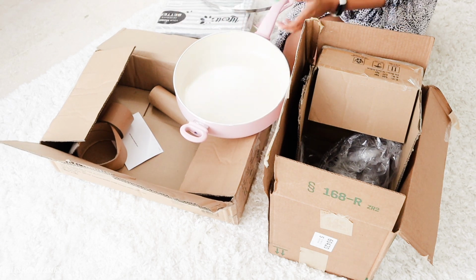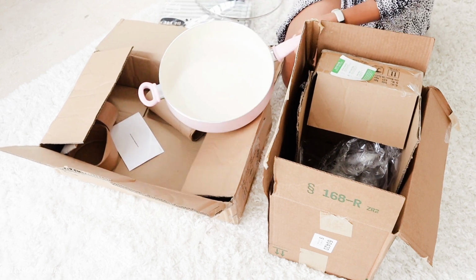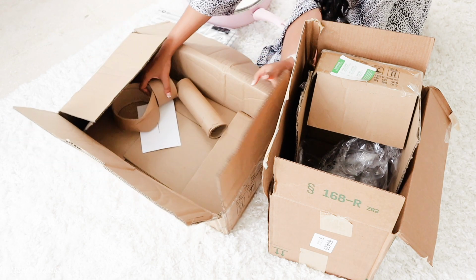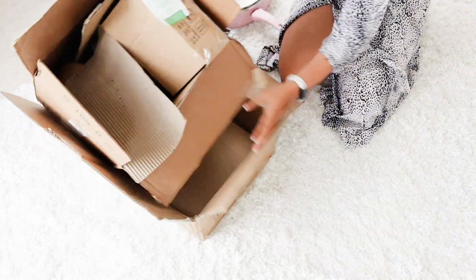Also, how cute are my pans? I have been needing these for so long and I can't wait to use them. Sometimes it is so easy to let things pile up and just leave it there. So this is my moment to unpack everything and get it out of my apartment finally, instead of leaving it there for me to pass every single day.